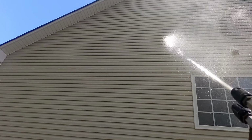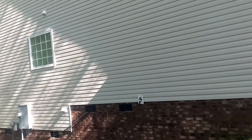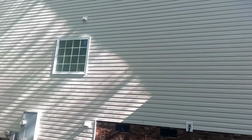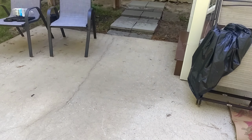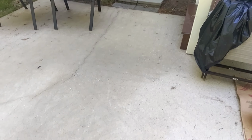Alright, so this one is all cleaned up. I'm going to take you around to the back. Got to go close these gates, but on my way there, I'm going to go check out that concrete pad. This side came out just perfect. Alright, there you go. Like, nothing ever happened. Those stains came right up. That was just 1% house wash.